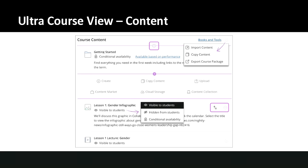Here's another view of adding content. So again, I mentioned that plus that can appear anywhere. And then when you're creating that content, you can create it directly in the text editor. You can upload content from a file. You can also copy content directly from another course. So instead of using a full course copy, you can more granularly pull in pieces of content from other courses.